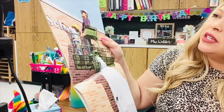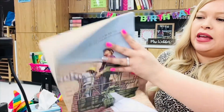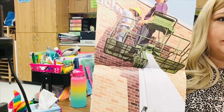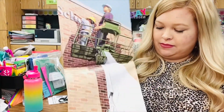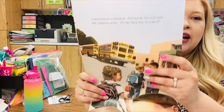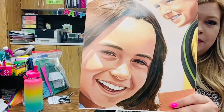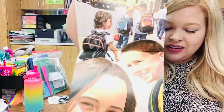The bucket truck lifts us to check the new sign. I spell out each letter. I'm proud this school is mine. Sign. Mine. Construction is finished. Dad packs his last tool. The children arrive. It's the first day of school. Whoa. Tool, school. Very good.